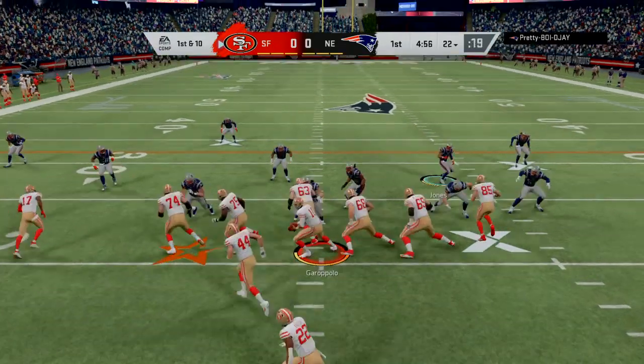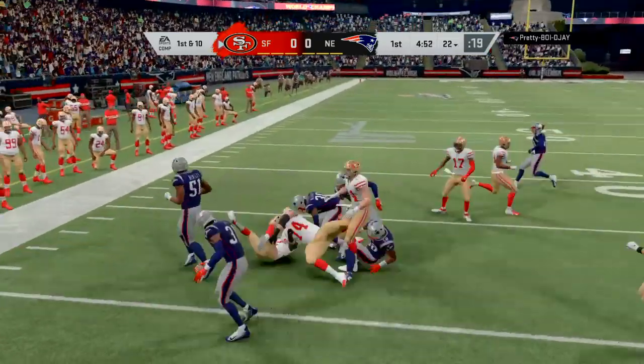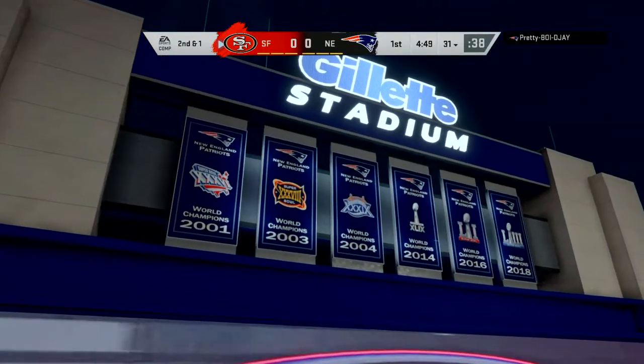Now the Georgia Southern man, it's Matt Breida. And he's going to get a solid gain of 9 before being brought down. Second and right at a yard.